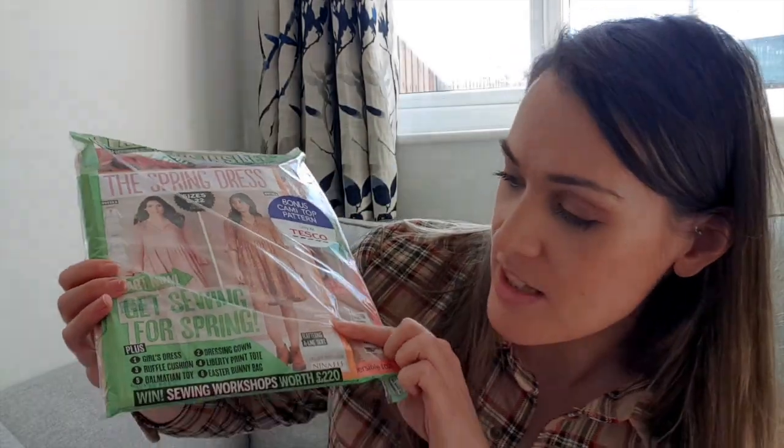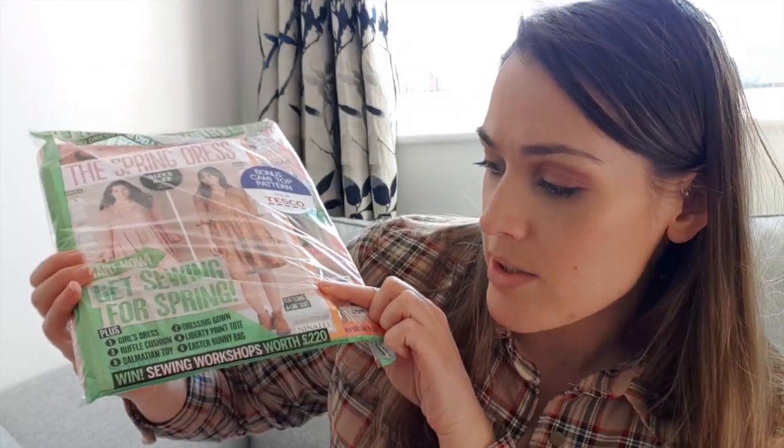It also has in small print down here, win sewing workshops worth £220, which I will definitely enter as well. They've stuck the sticker over something else which I can't read, so let's have a little look at what is inside in the 3 patterns.